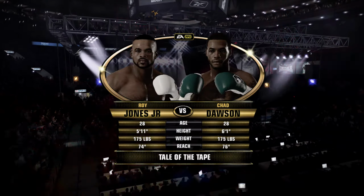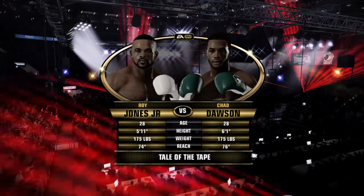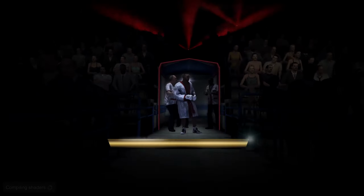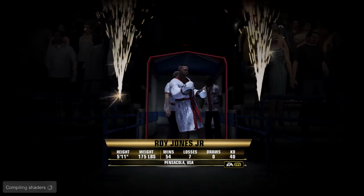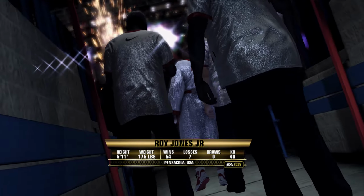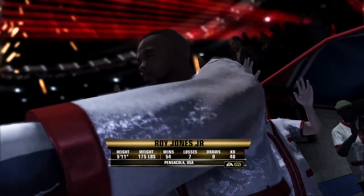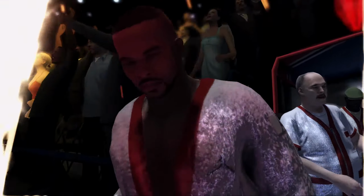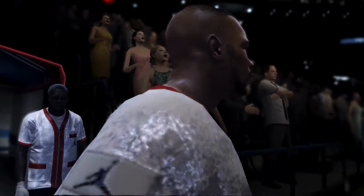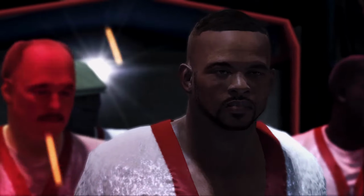We're glad to be bringing you action and welcoming you to the New York Arena in Midtown Manhattan for a much-anticipated main event. 10 rounds among light heavyweights between Roy Jones Jr. and Chad Dawson. Roy Jones Jr. is coming down to the ring right now, and he does so with a certain gamesmanship, putting forth that attitude to his opponent, telling him, I'm the man, and I know it.